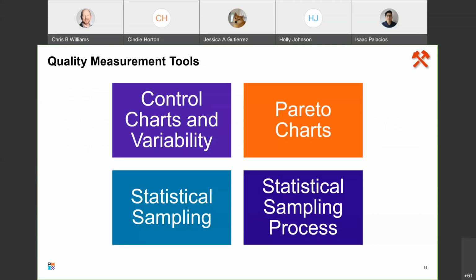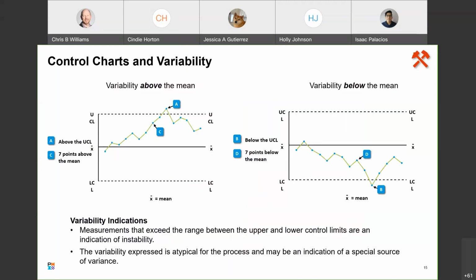But the ones we'll talk about tonight are control charts and variability, Pareto charts, statistical sampling, and the statistical sampling process. Now, this slide right here, I just took the liberty of compiling. I compiled this chart and the next two. So if you're following along with a printout of the PowerPoint, you'll notice that I've just combined these all into one. It just made it a lot easier to talk to, in my opinion. But anyway, let's talk first about control charts.